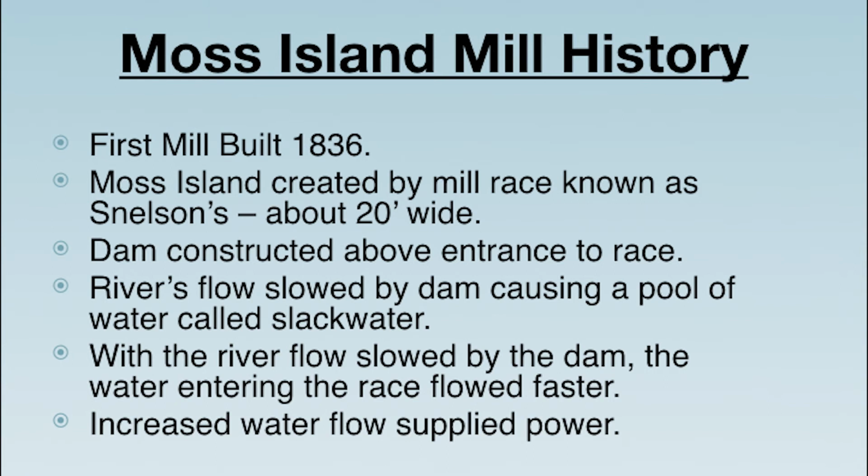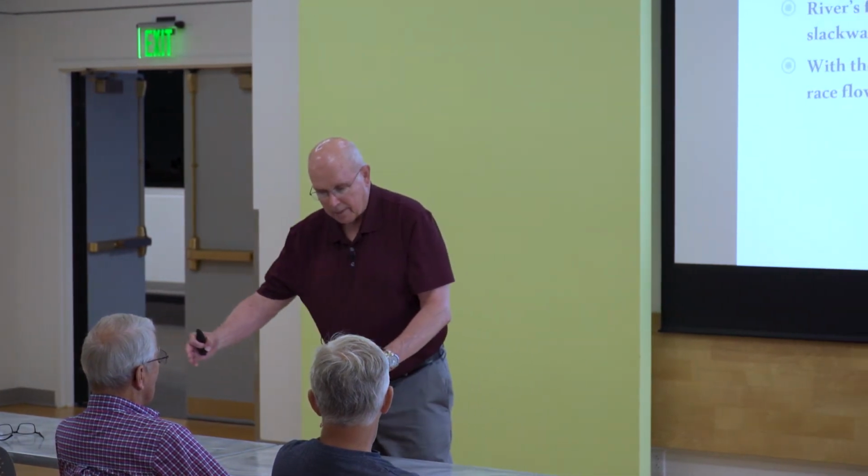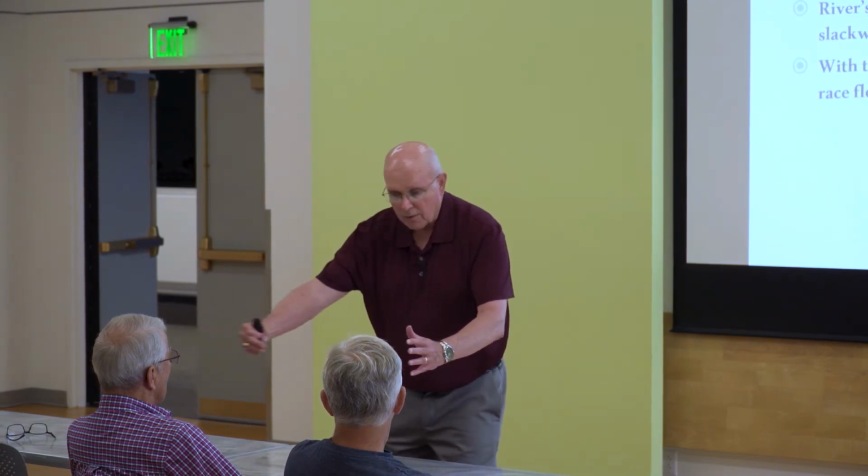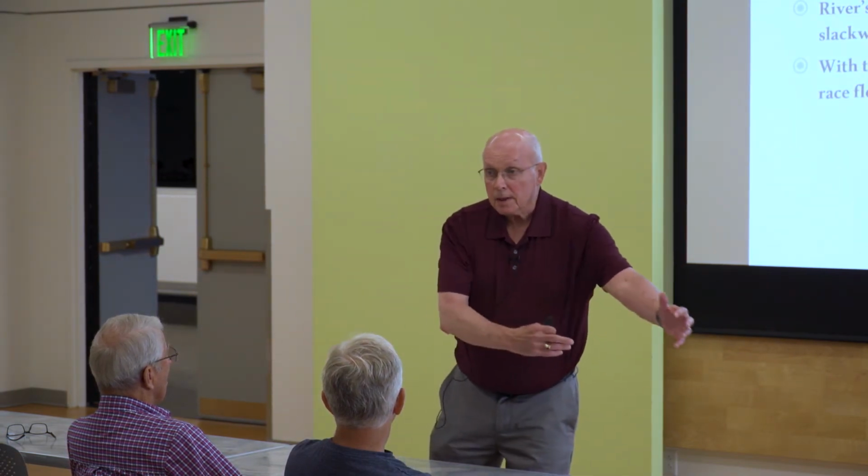There was a dam constructed above the entrance to the race. The river's flow slowed by the dam, causing a pool, and it was known as slack water. With the river flow slowed by the dam, the water entering the race flowed faster. In other words, you have a flow of water. You put a dam there, it kind of begins to back it up and slows it down a little bit. But if you have a mill race over here, then that water finds a new channel and it begins to speed up again.